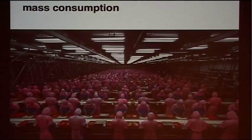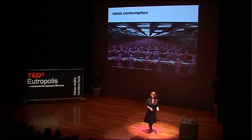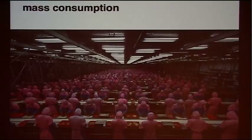So if you look at this picture, it's about mass consumption. It's a really big factory. When I looked at this picture, I'm really wondering, what are they producing? Is it the paint? Or are they making maybe kind of chemicals? So I want to tell you, they are making chicken. Does it look tasty?